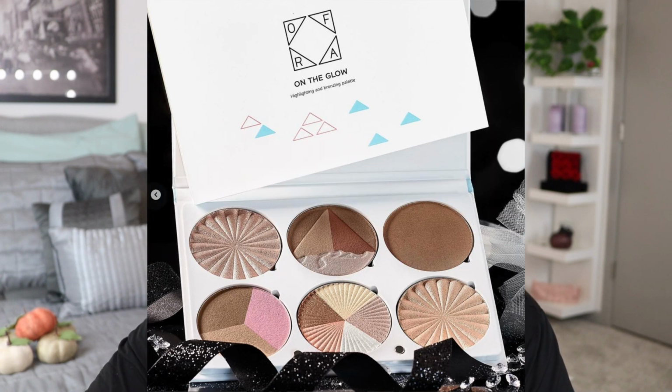The other item is from Ofra Cosmetics, and I have gotten Ofra so many times. I own so much Ofra. This is their On the Glow Highlight and Bronzing Palette. It has an entire assortment of bronzers and shades that you can even use to contour, shades you can use to highlight, things you can swirl together and layer on top of each other. Their powders are such amazing formulas, and I am absolutely thrilled that we're getting this. They're also super easy to depot. My kit for freelance when I do bridal makeup is mostly Ofra because their products are so easy to depot and they are so beautiful on the skin that I am really excited to get my hands on this.